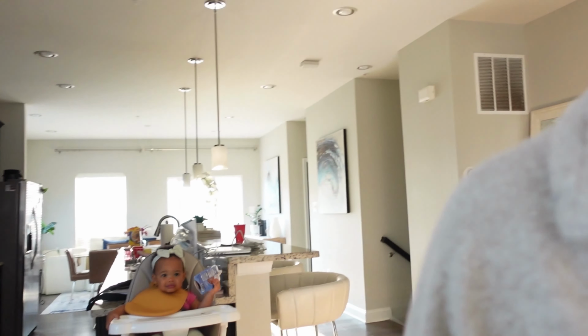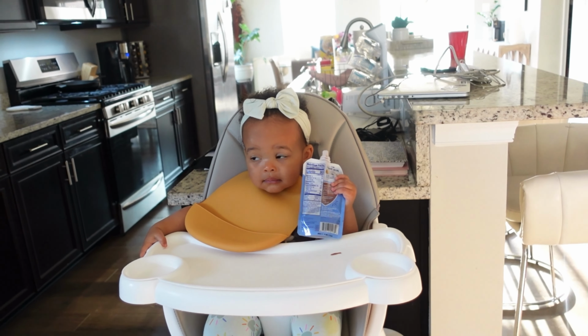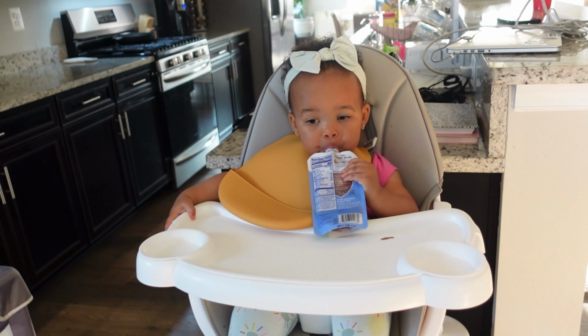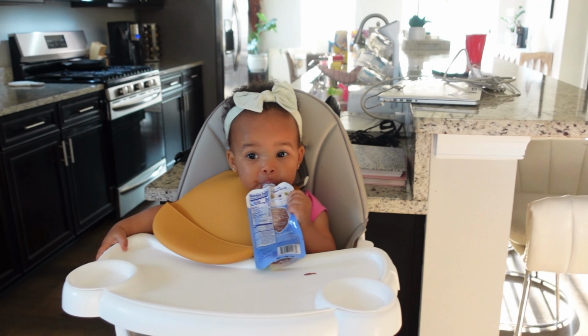She's having breakfast in the background. Hi, Naylin. Good morning. She's just having her little happy baby pouch. She's already had milk this morning, so she's just having a little breakfast pouch. That's her usual routine, just to get her going.